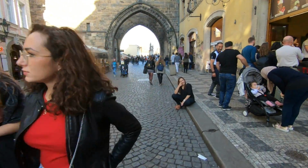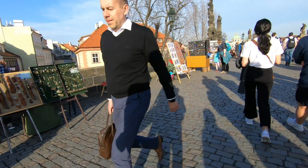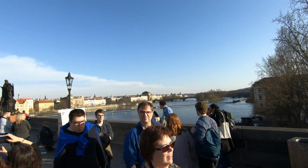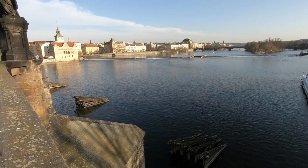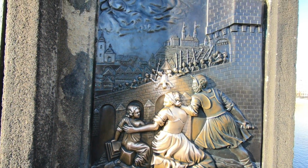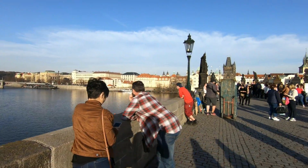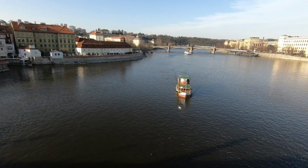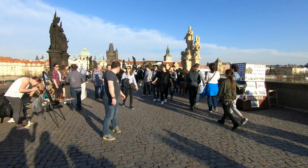And time to walk over the bridge. And so apparently it is good luck to rub the falling man, and the image of the bridge there. The Charles Bridge was built around 1400. The oldest bridge over the Vltava River, and the only bridge over the Vltava River for a very long time, I think several centuries.